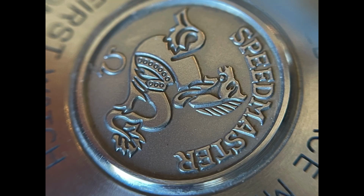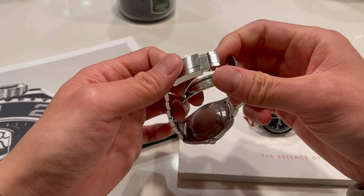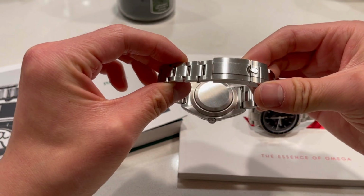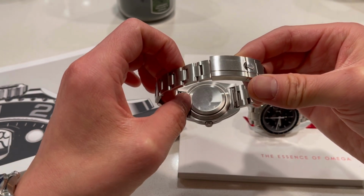And then of course you got this nice engraved hippocampus with the seahorse, the Omega seahorse there. The Rolex is pretty rudimentary, pretty plain when it comes to case backs, they're just in general. It's very plain. It doesn't have any lettering or engraving, and you'll find that on all their models.